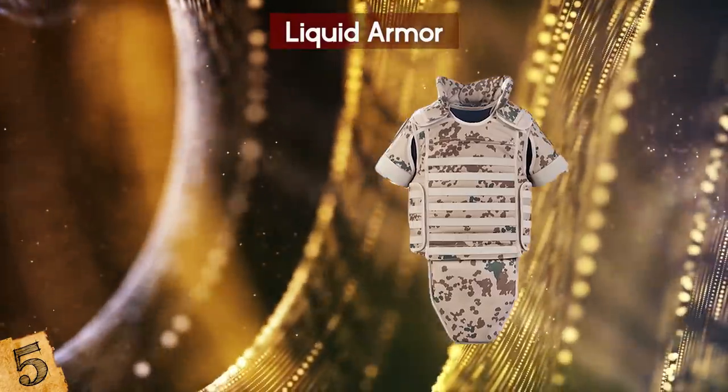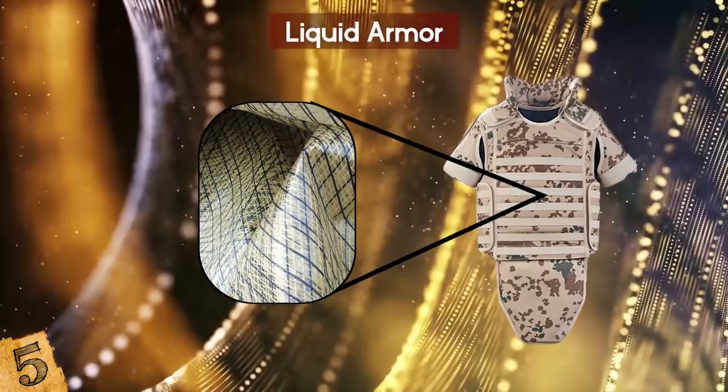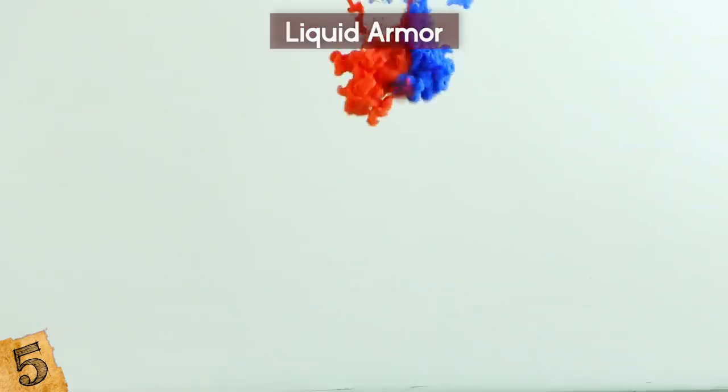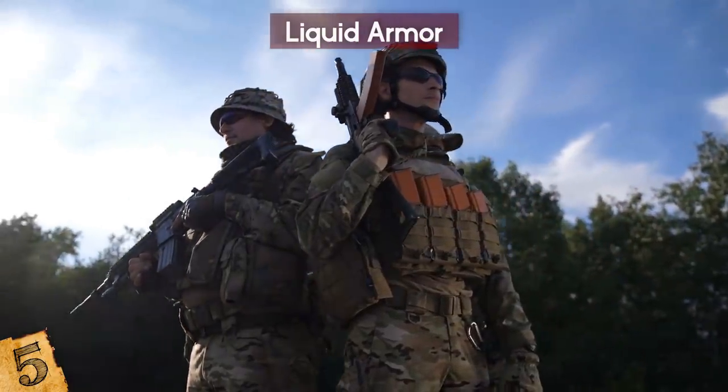Kevlar is currently used in bulletproof vests and expands to help disperse the impact of bullets over a larger area. As effective as Kevlar is, it's heavy and bulky because it takes 20 to 40 layers of the material to stop a bullet. By injecting two different liquids into Kevlar, fewer layers may be required for effective protection.